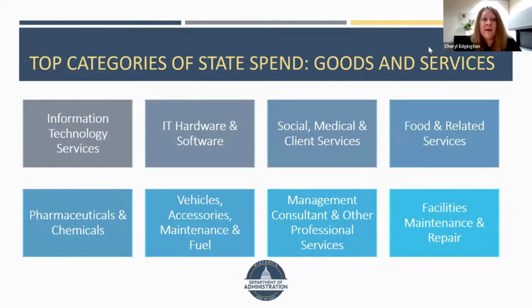Additionally, we have a category of spend for pharmaceuticals and chemicals, so to treat any medical issues that we may need to for any of the folks that are in any of the state institutions, the housing, or even on campuses for our students. Additionally, the state owns and operates its own fleet of vehicles, and so there is a cost not just to purchase those vehicles, but then also to maintain those vehicles. The maintenance and the fuel is a significant cost as well.